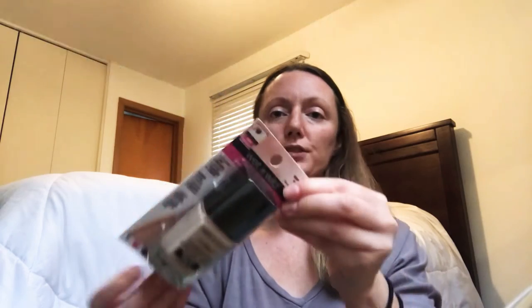And this is the foundation. It's Photo Focus, and it's in the color Nude Ivory. It's just for light tone skin, and so I did get that.